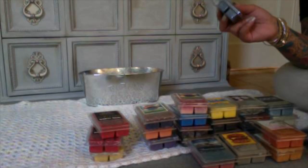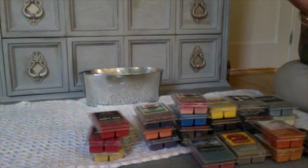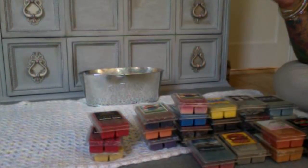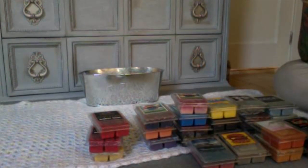I find the Downy seriously overpowers all of the other fragrances. I'm getting very, very little, if any, Pink Chiffon, but mostly Downy and a hint of apple. I can't even recognize it as Mac Apple because that Downy is so, so strong. So, not my fave.